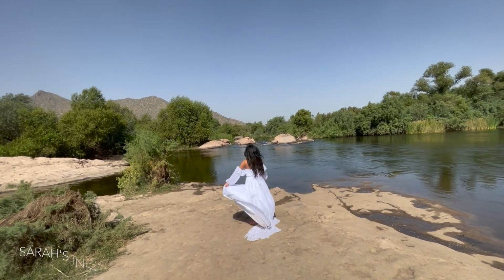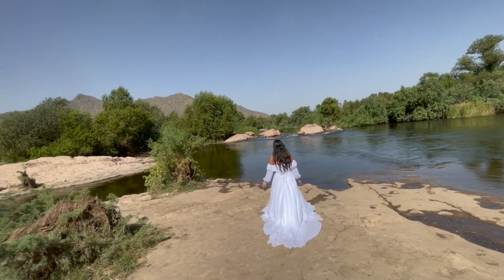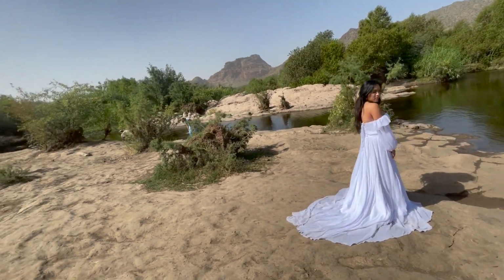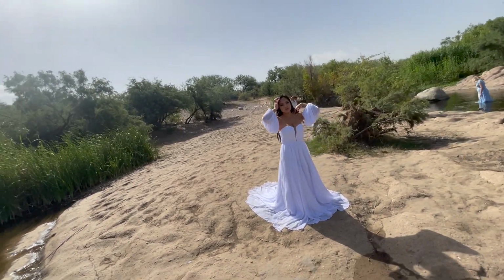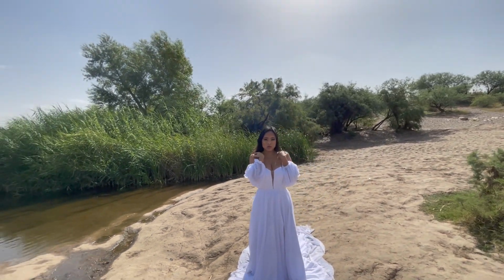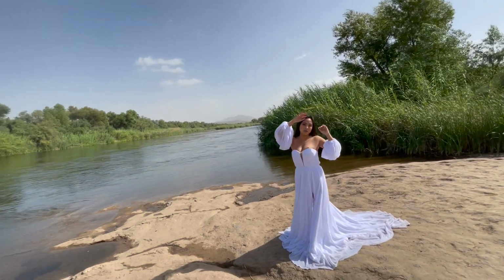And here we have Sarah. Again, her Instagram will be linked down below and flash across the screen for you. This beautiful white dress was provided by Sarah. She brought it along for us and it fits the theme absolutely perfectly.